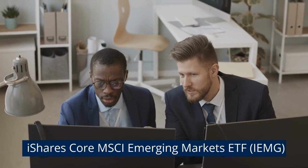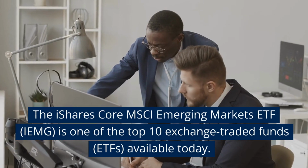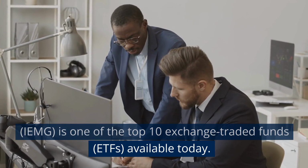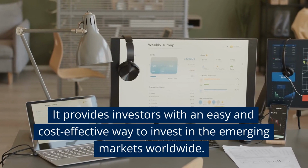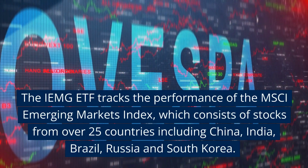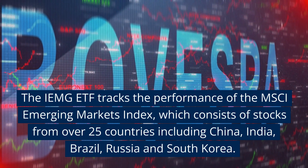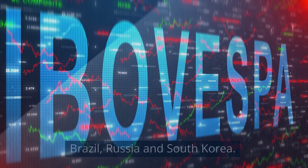iShares Core MSCI Emerging Markets ETF, IEMG. The iShares Core MSCI Emerging Markets ETF, IEMG, is one of the top 10 exchange-traded funds, ETFs, available today. It provides investors with an easy and cost-effective way to invest in the emerging markets worldwide. The IEMG ETF tracks the performance of the MSCI Emerging Markets Index, which consists of stocks from over 25 countries including China, India, Brazil, Russia and South Korea.